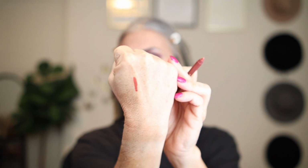But let's go ahead and give this a try. Let me put this on. This might be a little too light for me and a little too on the coral side. I usually like a little bit darker lip. Trying to talk while I'm doing this. Yeah, this is a little warmer than I would go with normally. This is not going to go with this look.